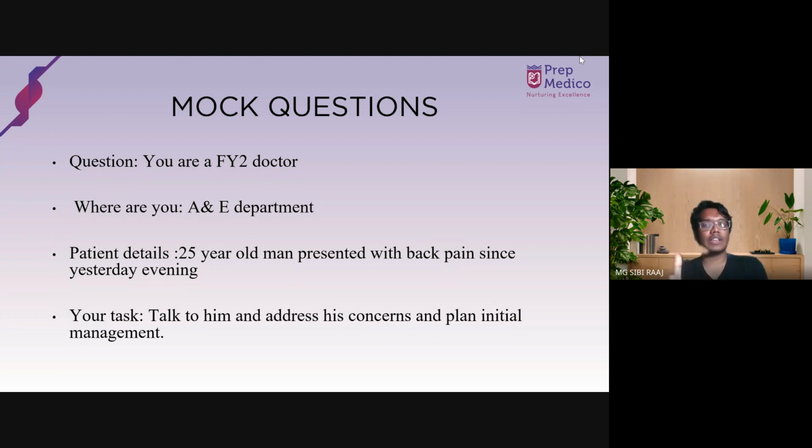So these are the cases where you don't have a definitive diagnosis. You come up with a management plan of how you're going to manage the symptoms, and you explain to them about red flag safety netting, and that is pretty much it. So you will be done. These are the stations where examiners are looking at you, thinking, how will you manage a situation where you don't have a diagnosis as a foundation year doctor?